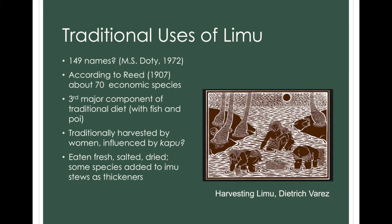Hawaiians utilized more species of limu in their traditional diets than other Polynesian groups, perhaps because of the extreme isolation of the archipelago and the need to exploit these wild foods. The task of limu collection and preparation typically fell to women, perhaps because most limu were not subject to any religious restrictions. Dr. Abbott considers limu the third major component of the traditional diet, along with fish and poi. Limu could be eaten as a condiment or used as a flavorful thickener in a variety of dishes cooked in the imu. Many species were also useful as medicines.